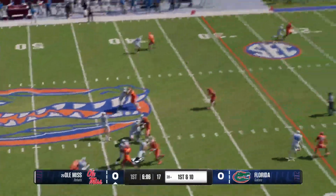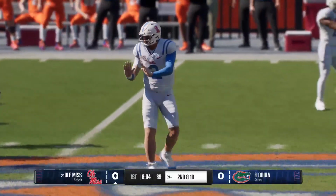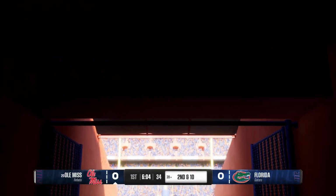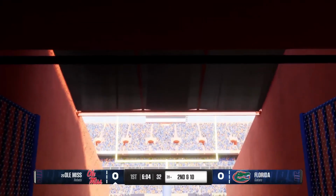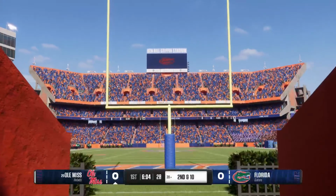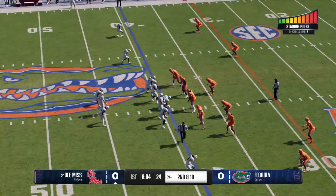Wants to throw on 1st down off the play fake. And the DB right with him to knock it away. When I'm an offensive coach, I'm going to take shots. I'm going to take those 50-50 balls. And most of the time, I'm going to trust my wide receiver to come down with it. The defensive back said, no, sir. 2nd down coming up.